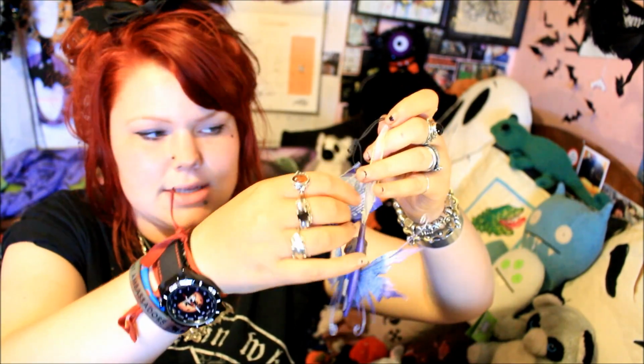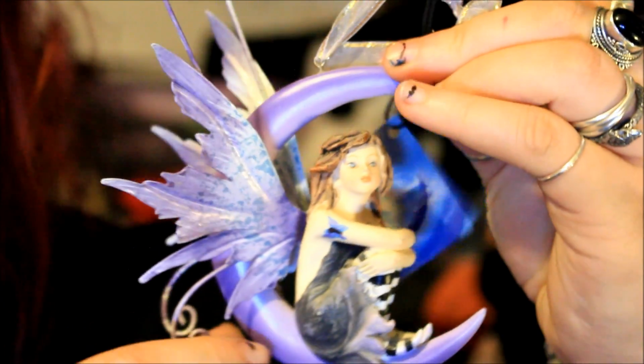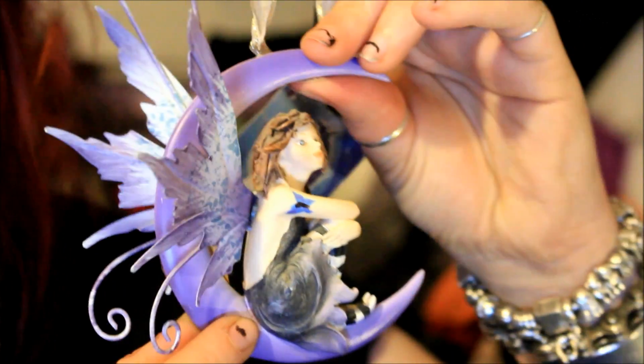Now what I was buying from the lady who gave me that for free was another fairy item, and this is a little hanging piece. You can see this still has a label on it, so it is absolutely completely new. It does also have a sticker on here that says that it's also from Nemesis Now, so the same make as the previous piece. So this is a gorgeous little fairy, and she's sitting on a crescent moon.